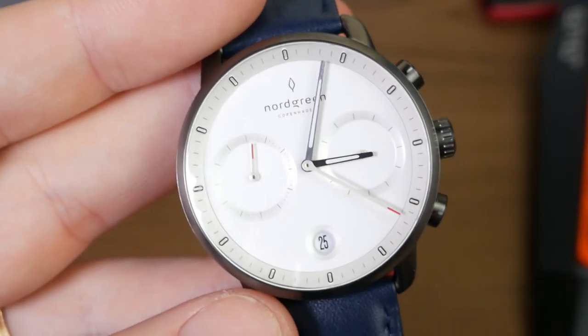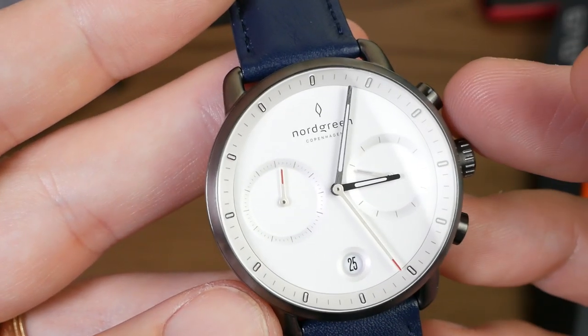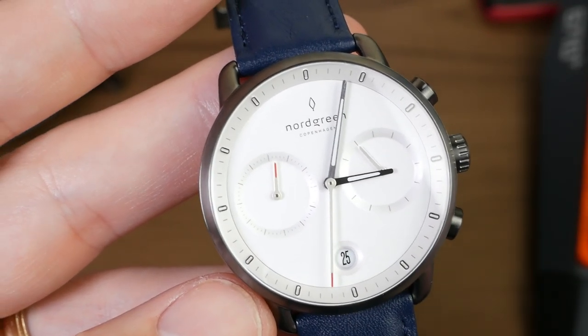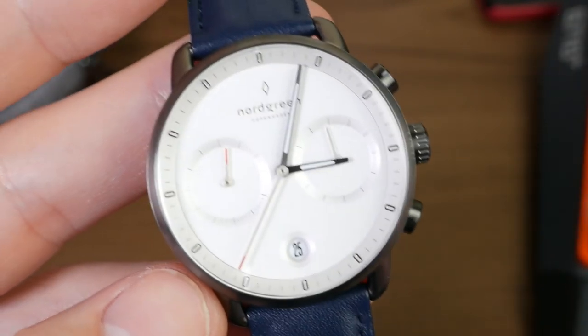Now, one area where I think they could have done more and probably should have, the one negative I think to the design and the build of this, is that there is no lume at all on the dial. And I could see that as acceptable if that was part of that design.